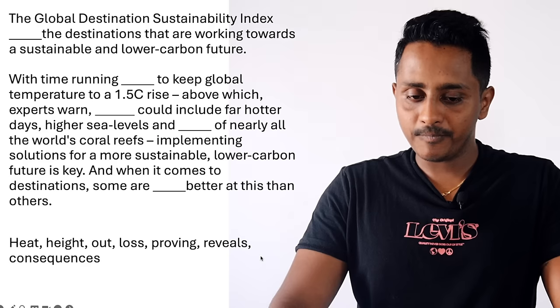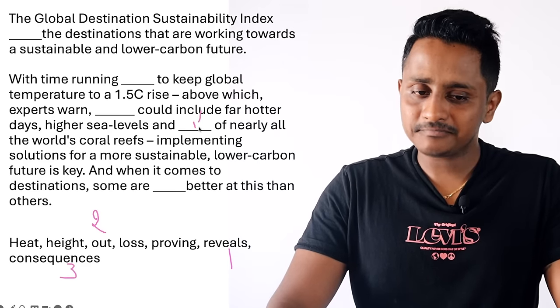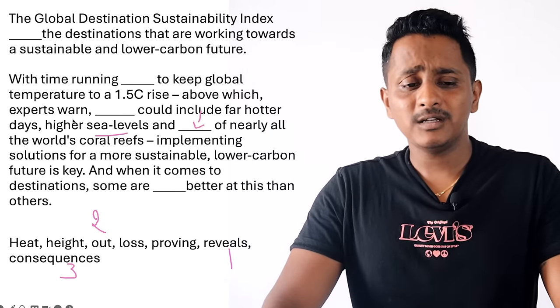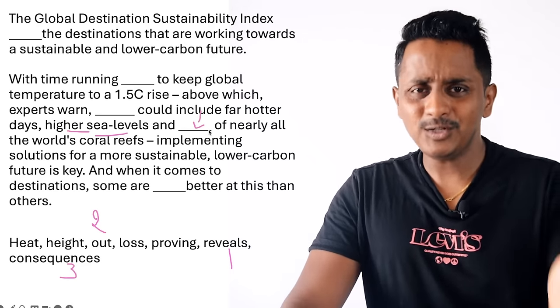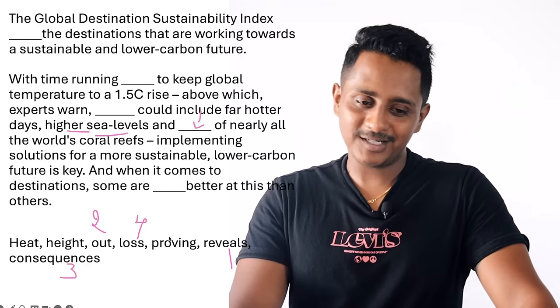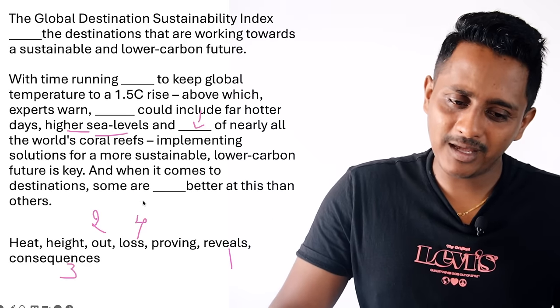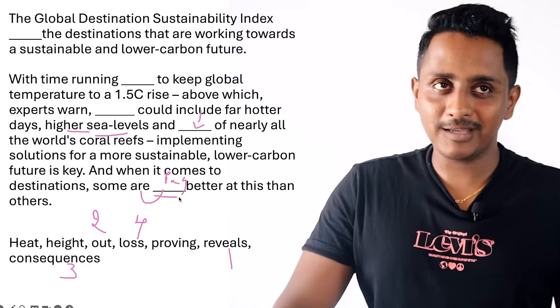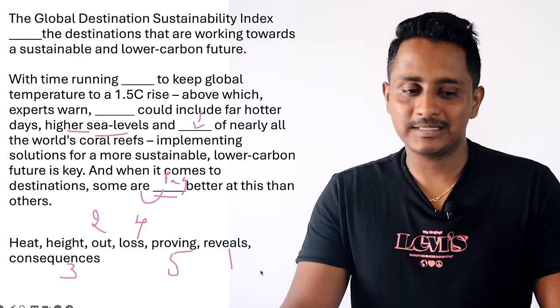Now pay more attention. This is one, this is two, this is three. This dash of coral reefs. Now hotter days, negative. Higher sea levels, negative. This should be negative. The negative word is loss. Otherwise, people write heat or height. Simply people will write. After are, an -ing word has to come. Are giving, they are playing, they are proving. Some are proving better at this than others.